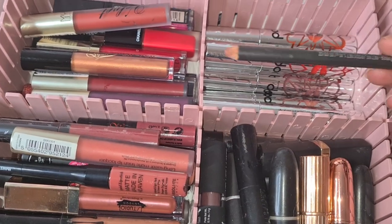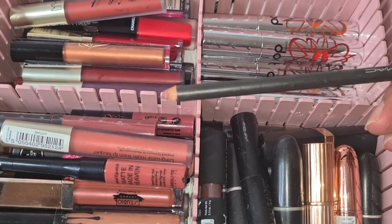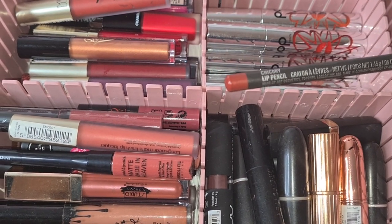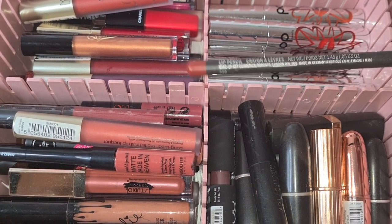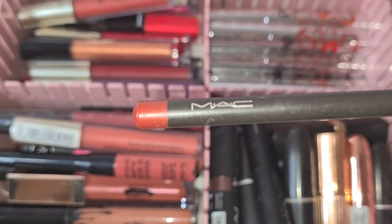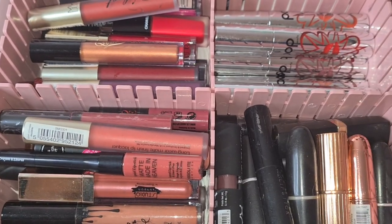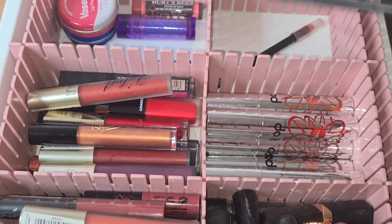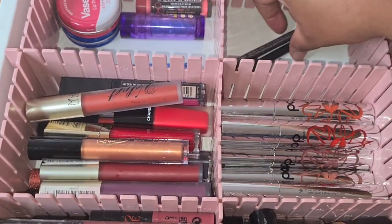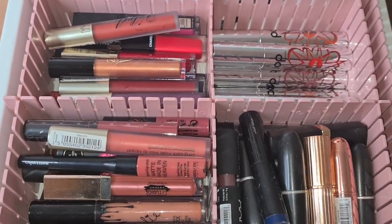See what I mean? I found one lip liner from MAC, and it's actually one of my favorite ones, Chicory. Yeah, it's a really, really lovely brownish nude color. Yeah, it's perfect. So yeah, one little lip liner. Boop. There we go. Oh, two. Yeah, here's another one. Boop. There we go.